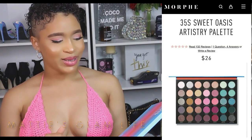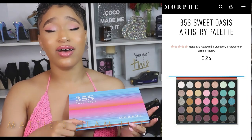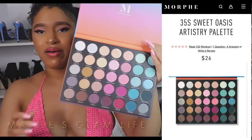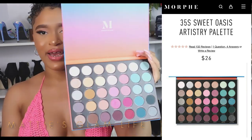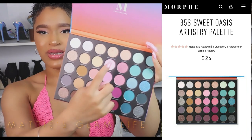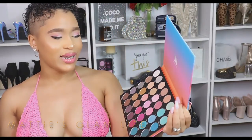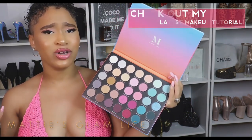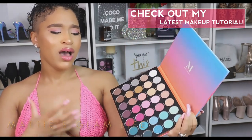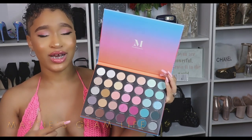Now, something else that I've just tried for the first time today, this is the Morphe 35S Sweet Oasis palette. And you guys, I love this palette as well. It's been sitting here for a while and I was like, you know what, since I'm doing my haul today, I'm gonna go ahead and try it out. And I did. I used the pinks here since I am wearing pink. And you guys, I just love this palette. I believe that this is a great palette if you are someone who is interested in adding a little bit more color into your makeup routine, but you don't want to be extremely bold. I think that this is a palette that you'll absolutely adore.